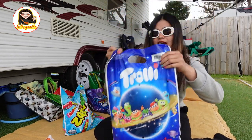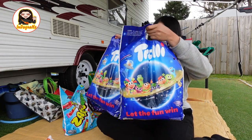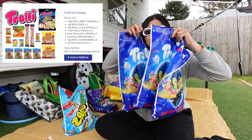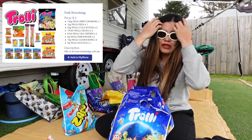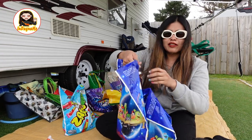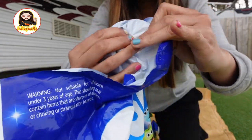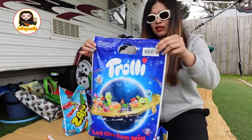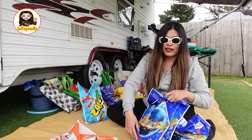Trolley! So I got three trolleys here. 1, 2, and 3 trolleys. So this one I cannot open, but I will put the thing here. Kasi nga, this is sealed. You can see here, it's sealed, guys. I cannot open it since I will give to someone else. So ayan, I got three here, guys.